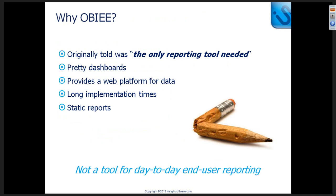So, you've implemented OBIEE, or you're in the process of implementing OBIEE. Can you describe your experience of that, and did you ever plan to use it as your transactional reporting tool? Yeah, when it was originally sold to us, I think there was this belief that it would be the only reporting tool at Ladbrokes. Unfortunately for us, we've realised that isn't going to be the case.